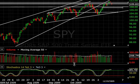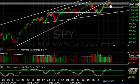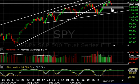As I'm going to highlight here, notice today's volume. Today's volume is significantly higher than the volume that we've seen in the last week and a half, 2 weeks. So we are going to be looking for possibly some more selling volume to come in here as we do turn down a little bit on the daily chart.